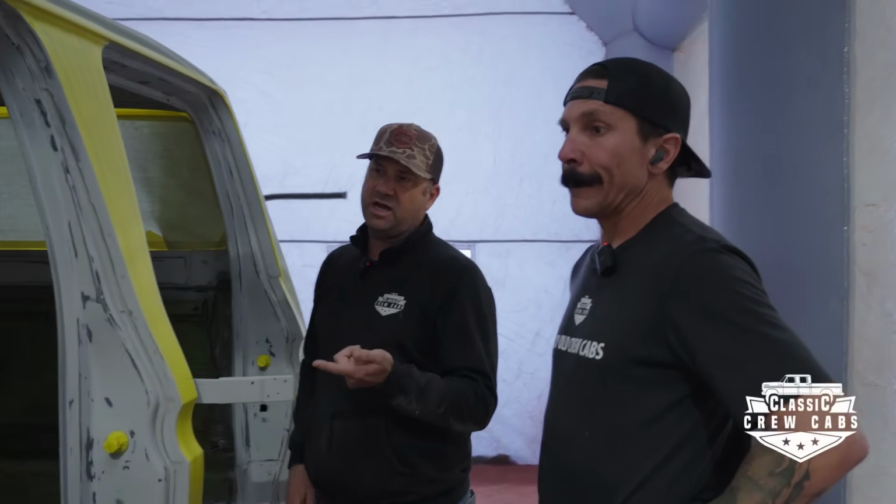And the interior in it is going back to a green paisley, looks kind of like your grandma's couch. It's gonna be a quintessential truck from the 70s. It's gonna be badass. This one's got a fuel-injected 460 with an overdrive automatic transmission behind it, all disc brakes. It's gonna be an amazing build.